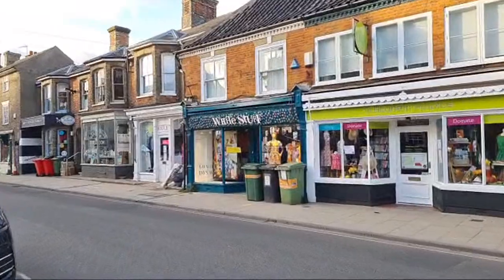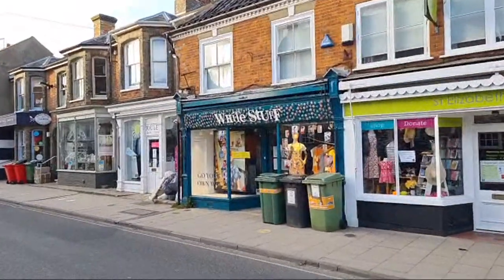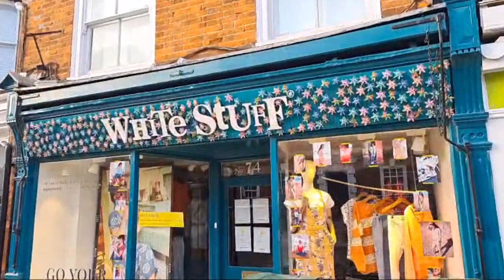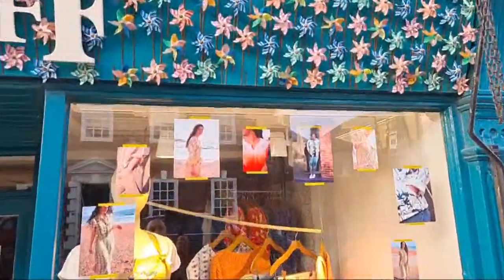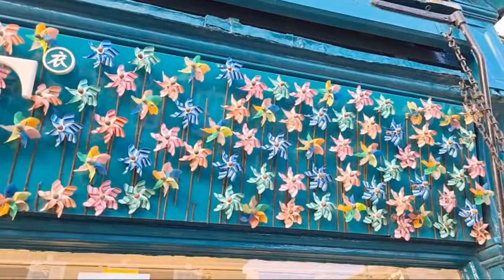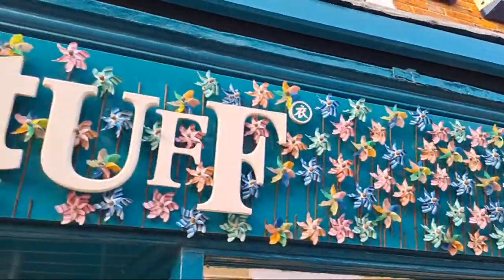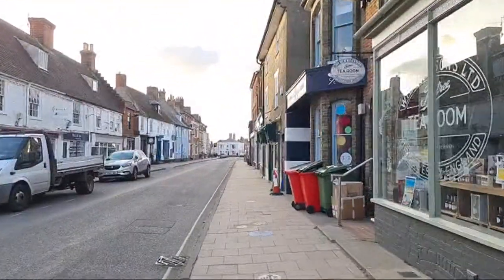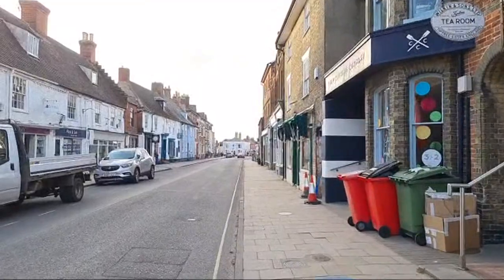I always love this shop. I have to visit this shop and see how many of these are. You know those little windmills that you can buy as a kid? Well, they've put all these on the front of this shop. But none of them are moving tonight because there's not much wind down here. We need some more thumbs up. Yeah, 230 thumbs up. In fact, I'm walking on the wrong side of the road now.